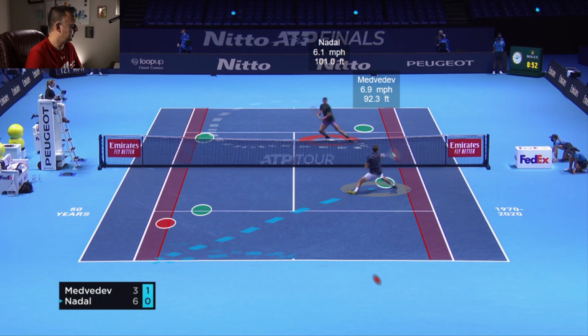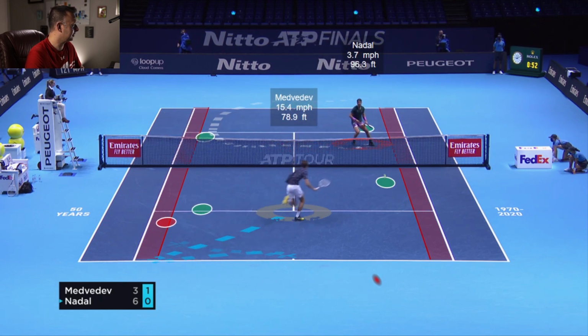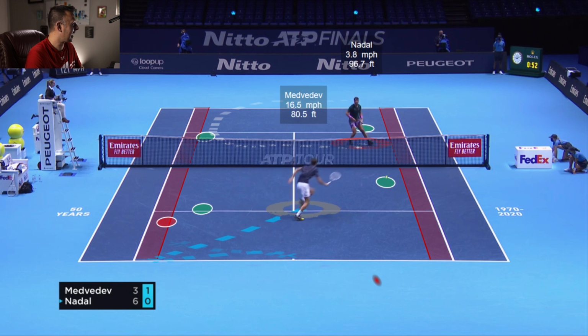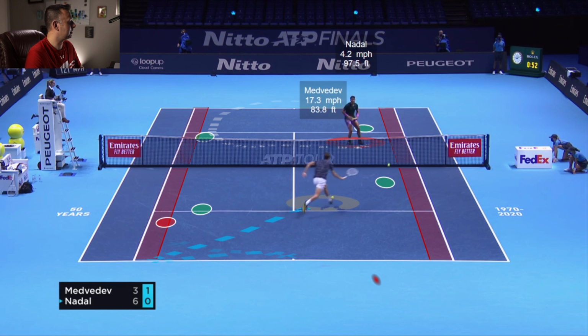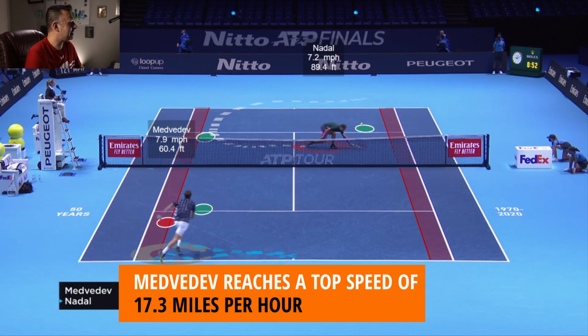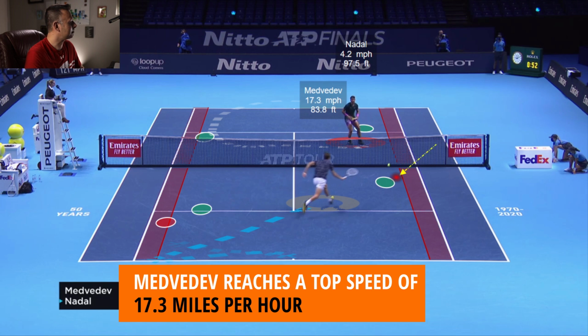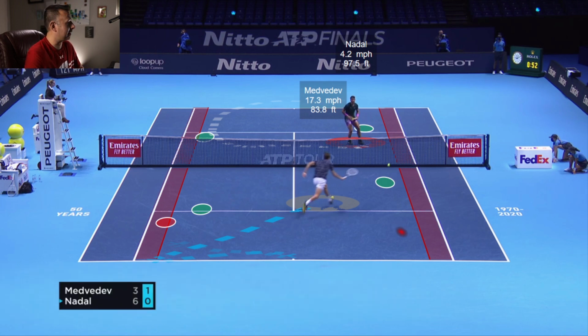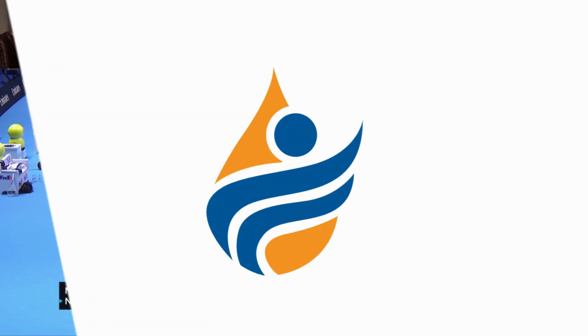Sprints in, and again, look at how fast this guy is moving. Top speed. 16.5 miles an hour, 17. Oh, you just keep going. 17.3 miles an hour to get to this ball. That's fast, guys. That's crazy fast. Top speed, 17.3 miles an hour on his way to that shot. And then finishes. The guy is a cheetah at 6'6".